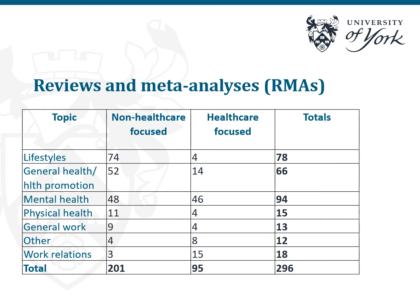We also found 18 reviews on work relations, which address violence, bullying, or other unacceptable behaviour in the workplace. 15 reviews were focused on physical health, which included issues such as fatigue, sleep, and insomnia, particularly amongst shift workers. There were also 13 reviews focused on general work issues, such as sickness absence or absenteeism.